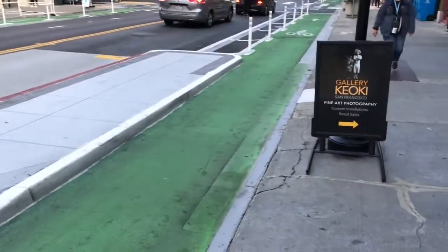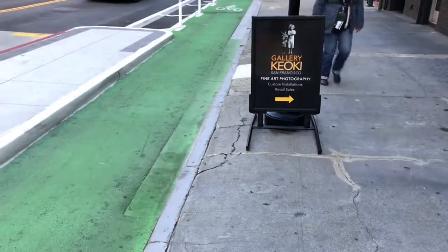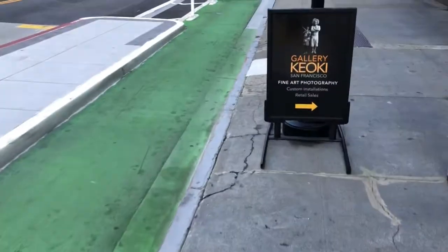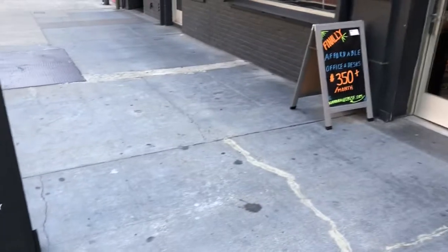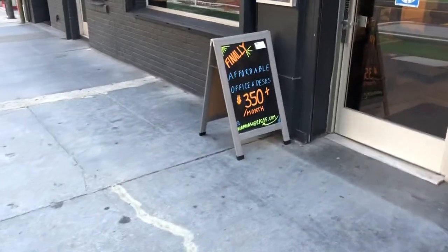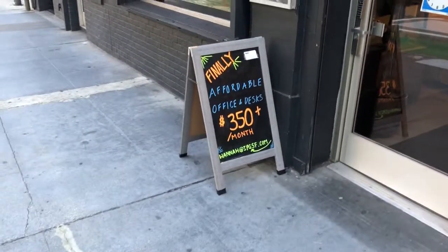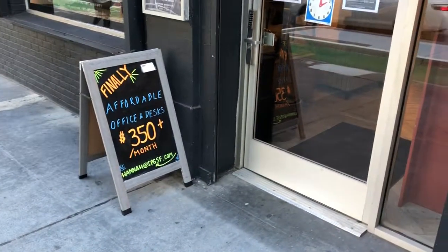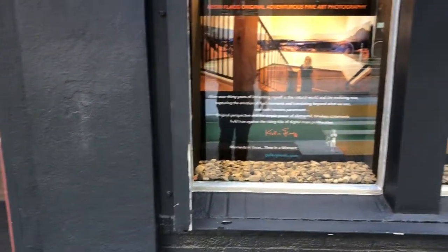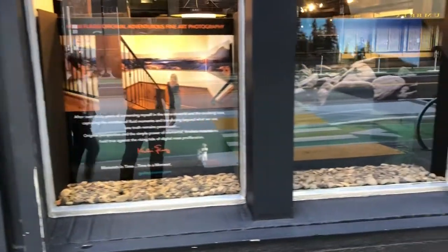Okay, so we're at the front of the building. We're showing Gallery Kiyoki here, which, as I explained to you, is going to be something that checks the retail box for us. I'll talk more about that when I get inside. We have signage here that is luring people in. Here is an installation of Kiyoki's of Lake Tahoe.